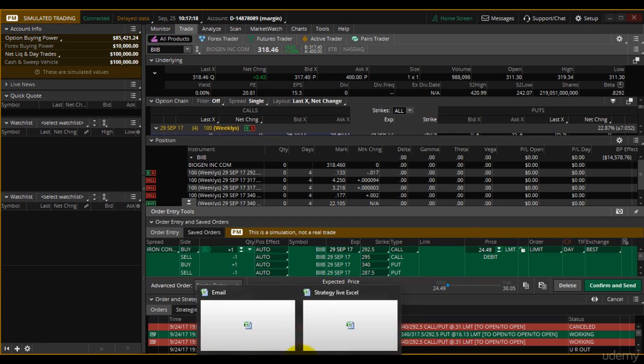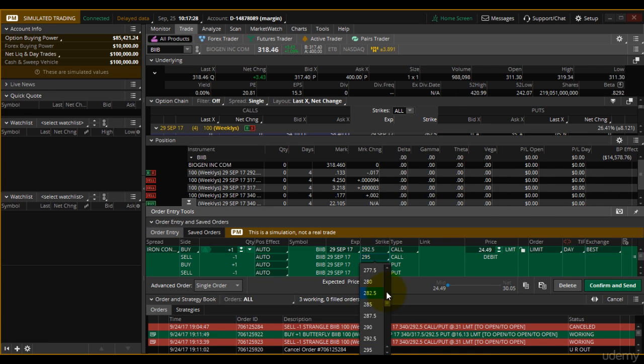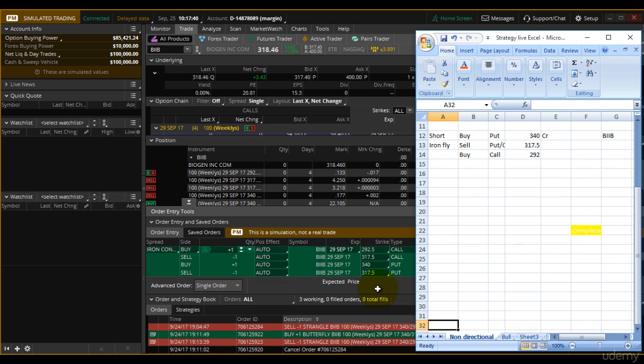Then we come to the next strategy. We have to sell put and call at 317.50, here and here. Okay, and the last number is call at 392.50.